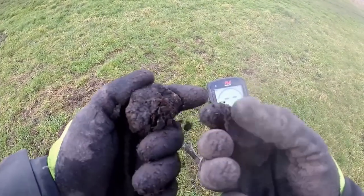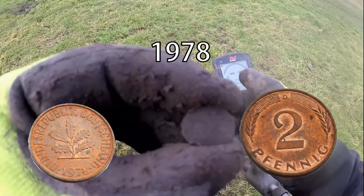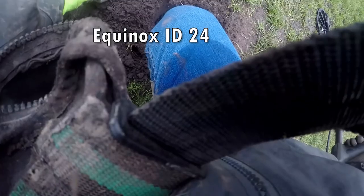So, what's that then? That'll be a foreign coin there. Not silver anyway. Oh. Let's come out of that one well. Go to the fifth.